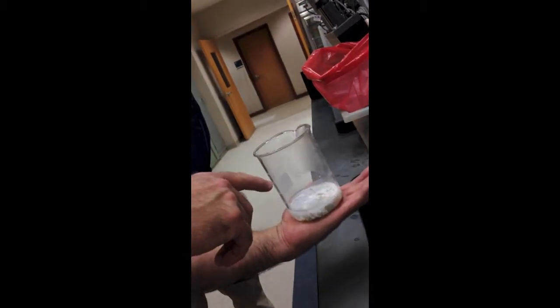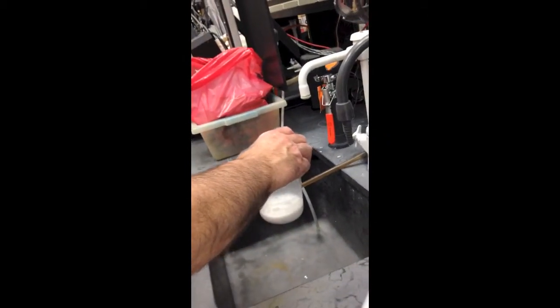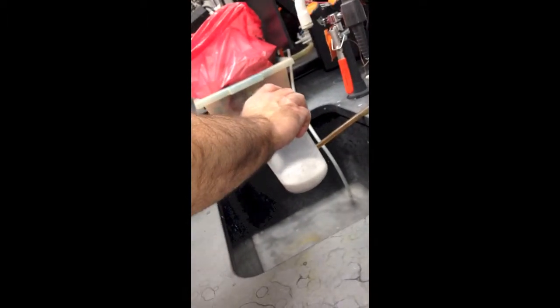You can see it bubbling. It's extremely reactive at that point. So what it does, it becomes milky white. We turn it into a liquid form, and then we add it, and that's what raises our pH.